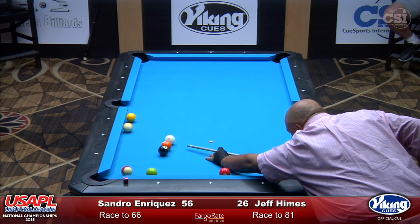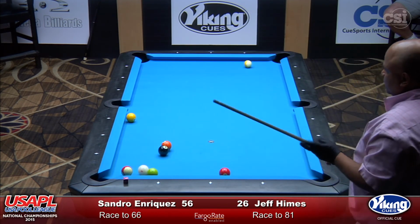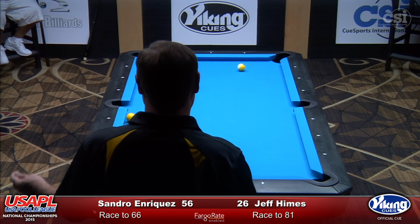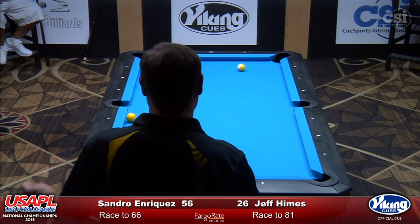Look at this. He's banking the nine cross corner. Boy, he put a pretty good stroke on that. Look where the cue ball is. He did good. That might win the money right there. He's forcing him to shoot the one. If he misses it, this guy can get out. Yeah, and Sandro knows that no matter what, he can't lose the match on this rack or the next rack. He just made a monster shot.